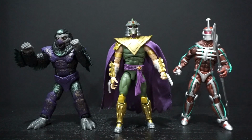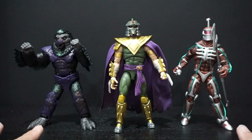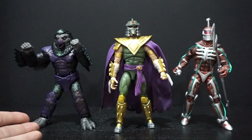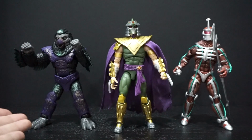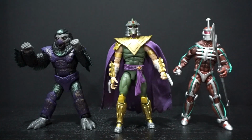And as you could see, these guys have completely different body sculpts than other Lightning Collection figures. I get it, this guy's an army builder, so you're probably going to buy multiple of him. But even then, this guy was extremely hard to get a hold of. And then Lord Zed, he's only been released one other time.